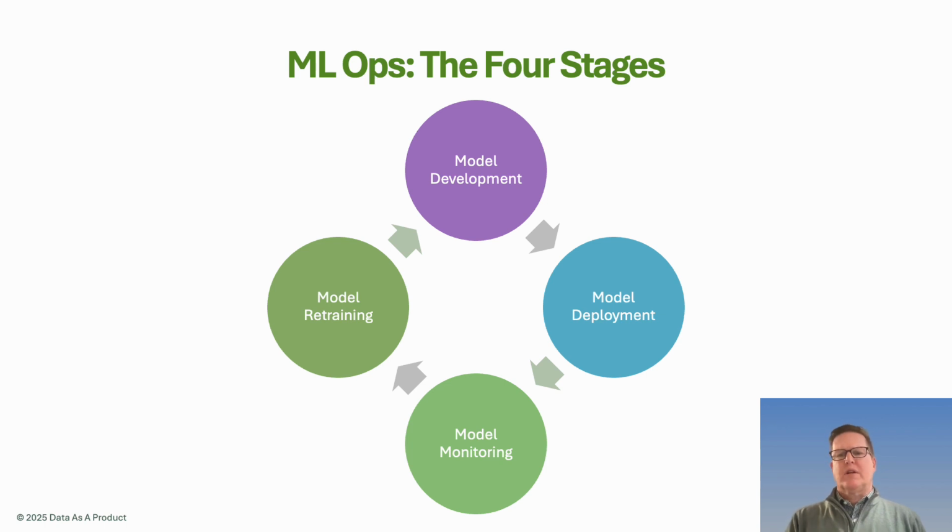These stages work in a continuous loop, ensuring that the AI products not only function well upon deployment, but also adapt and improve over time. Now, the model monitoring and feedback loops are essential for ensuring that your AI product continues to deliver value after deployment. These practices allow teams to monitor the performance of AI systems, detect issues early, and make data-driven improvements.